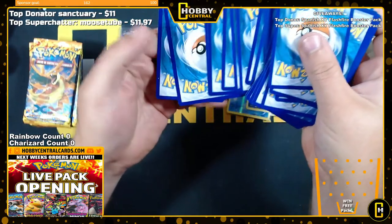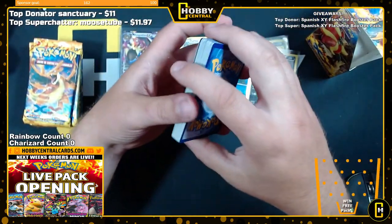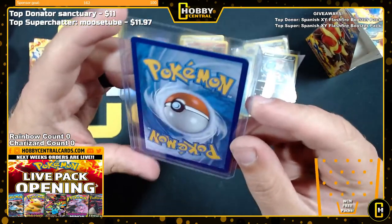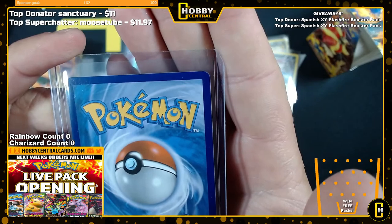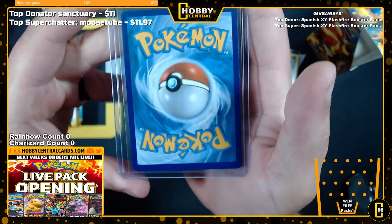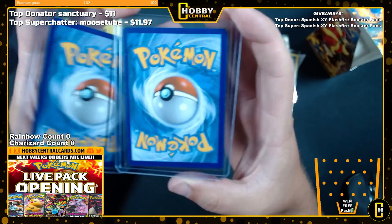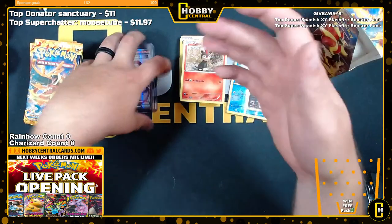Definitely cleaner product than, like I said, what we were looking at with that English booster box of battle styles that we were just opening. Let's look at the back. It looks like there's a little bit of whitening on the corner there on this Kangaskhan. But other than that, I'd say they're pretty crispy. So yeah, now that we have validated the authenticity, I'm comfortable in saying that these are authentic.